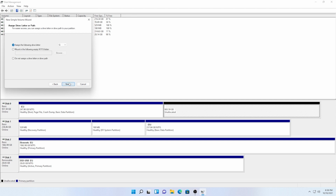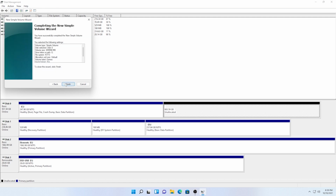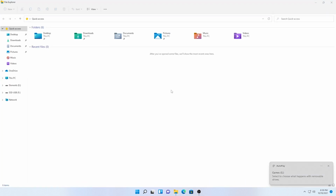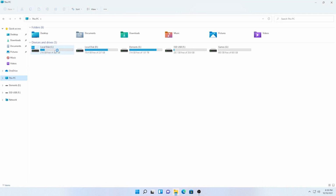Here you can assign any drive letter to it, but I'm just gonna leave it as G and click Next. Under volume label, you can specify the name of the drive. I'm gonna name mine Games and click Next and Finish, and we're done. Now when we go to File Explorer and This PC, you can see the drive listed, and now we can use it to store our files.